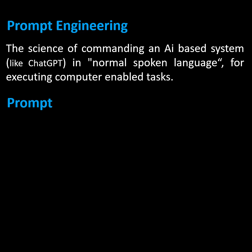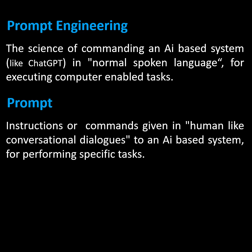What is a prompt? Prompts are instructions, or commands, given in human-like conversational dialogues to an AI-based system for performing specific tasks. Note that the more clear a prompt is, the better will be the result. Also note that human-like conversational dialogues, or normal spoken language, is referred to as the natural language.